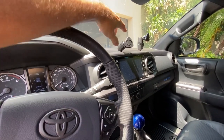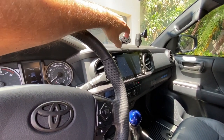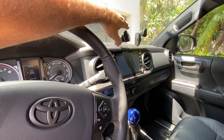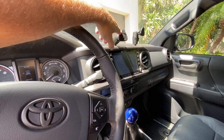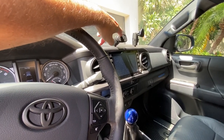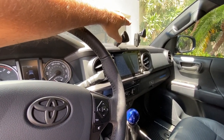And I gotta say, with the magnet system they have, it is awesome. My phone has not flown off of there. I think you could probably even use it in fairly heavy off-roading situations. That's how strong this magnet is. I highly recommend this system.